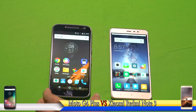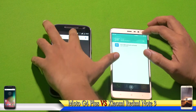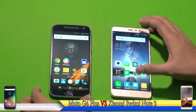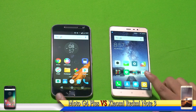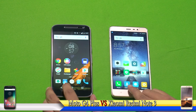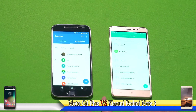Okay, both the phones have been started and the Wi-Fi has been checked. Okay, both are running. So let's check its processor speed by opening same applications at the same time. Which one opens fast? We'll start with the phone book or the contacts. 1, 2, 3, go. Oh, that was quick.